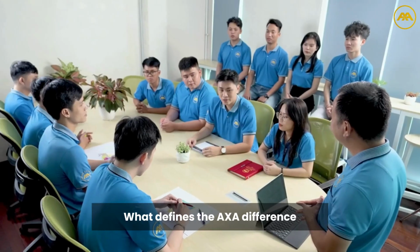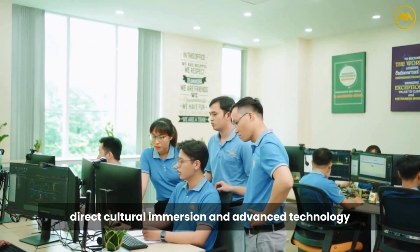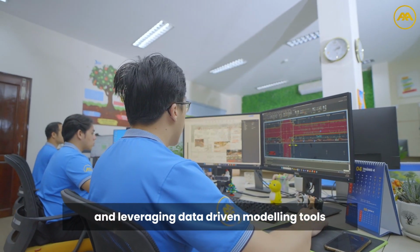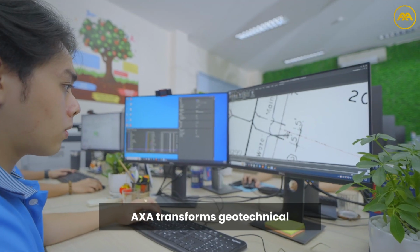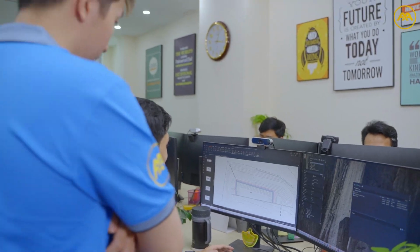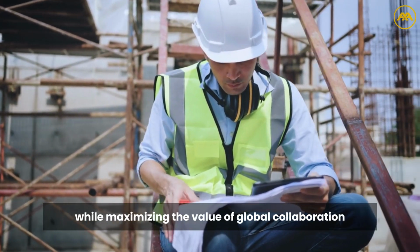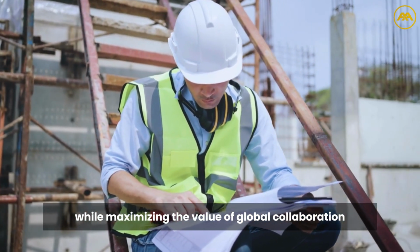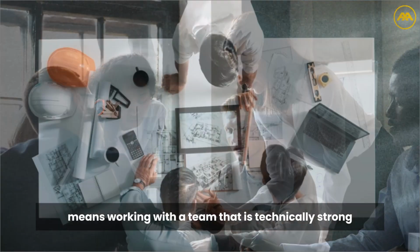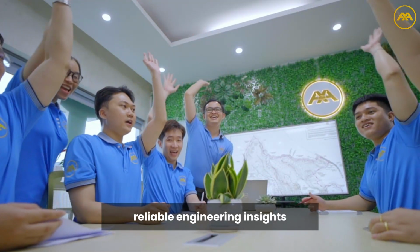What defines the AXA difference is the integration of rigorous quality control, direct cultural immersion, and advanced technology. By embedding engineers into client workflows and leveraging data-driven modeling tools, AXA transforms geotechnical interpretation from a preliminary task into a strategic advantage. It eliminates common outsourcing risks such as miscommunication or poor context while maximizing the value of global collaboration. For design firms, partnering with AXA means working with a team that is technically strong, context-aware, and fully invested in delivering high-quality, reliable engineering insights.